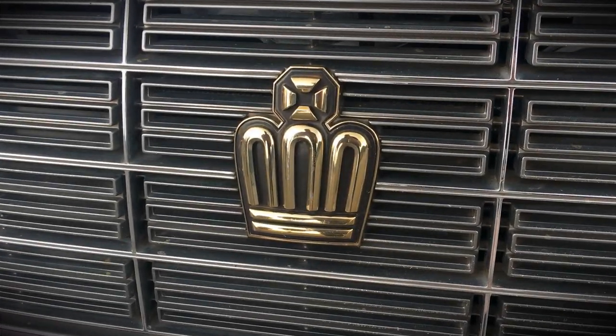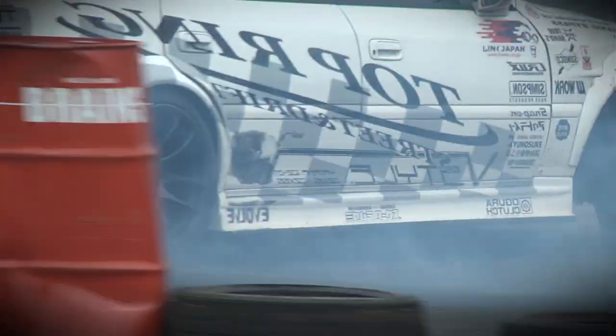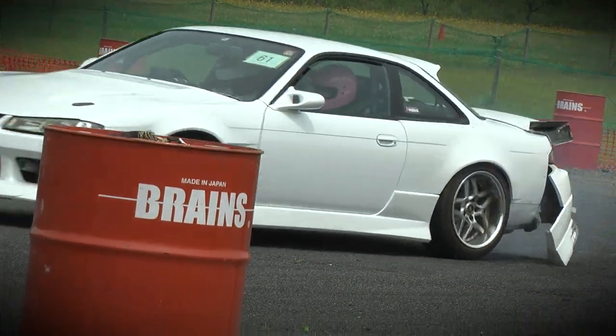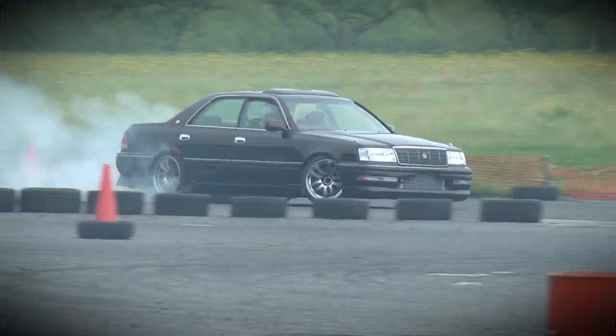The Toyota Crown. The very emblem evokes the imagery of regal royals. Drifting, a motorsport that pushes cars and their individual parts to the limits. Two images that shouldn't mix, but strangely go perfectly together.